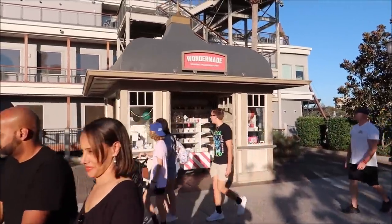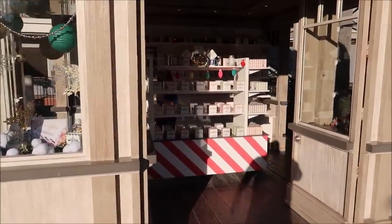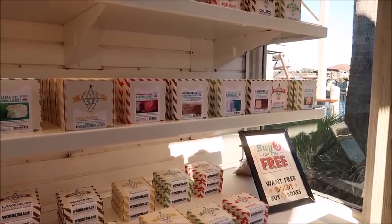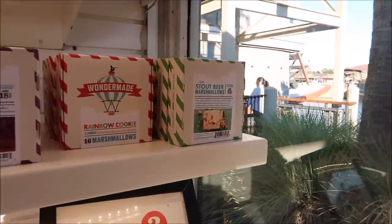As I'm making my way up to the World of Disney, I wanted to stop at Wonder Made Gourmet Marshmallows to see if they have any unique flavors. They always have cool things in here. Honestly, these are some of the most clever marshmallows I think I've ever seen. They have peppermint swirl marshmallows. They have a stout beer marshmallow.